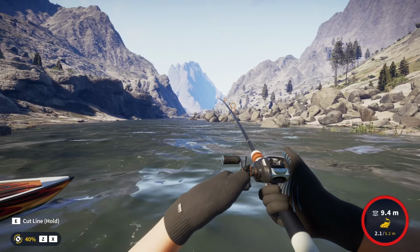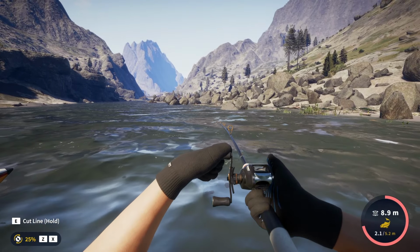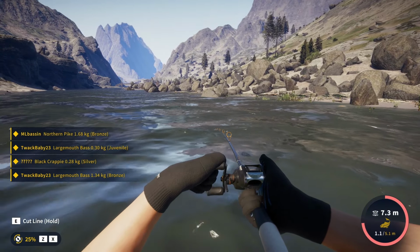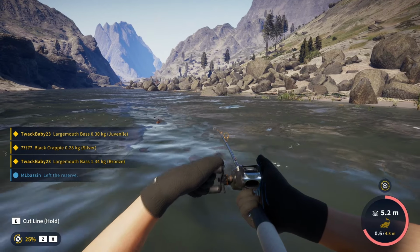Hold up. Maybe a trout, maybe another diamond salmon. Most likely a rainbow trout. But we won't know for sure until we pull it to the surface. If this guy is a kokanee, it would be our second diamond kokanee in a span of 20 minutes. That would be crazy.